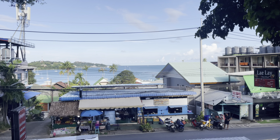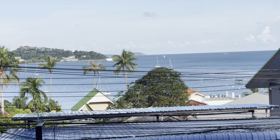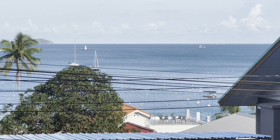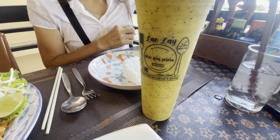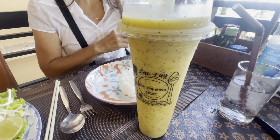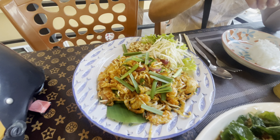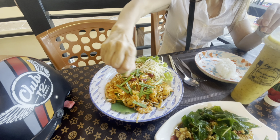Our first meal in Thailand with an ocean view. Our villa actually is less than half a block away from where this restaurant is at. This is mango and passion fruit combination. And of course, gotta try pak krapao in Thailand. And for sure, pad thai in the land, in the motherland.